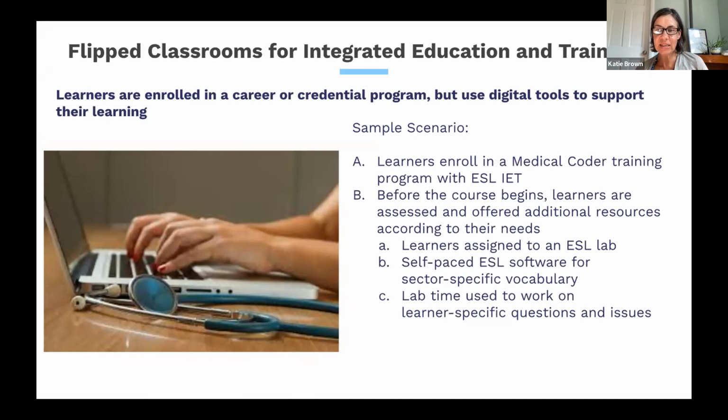Learners are assigned to an ESL lab. Self-paced ESL software is available for sector-specific vocabulary. Lab time is used to work on learner-specific questions and issues, and there is an ESL teacher who is part of the technical training who can help when learners have questions and problems. And all of those things that are happening in the lab or at home or in the classroom are all flexible based on the place where this is being offered so that learners get the support they need depending upon their schedules and their goals and their needs.